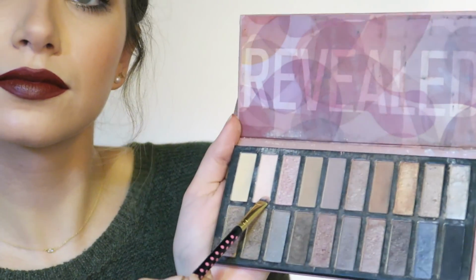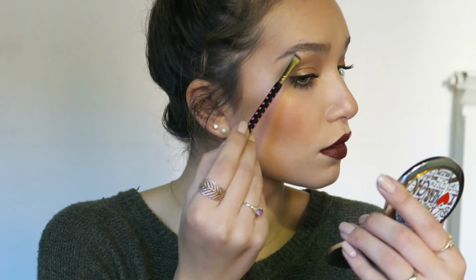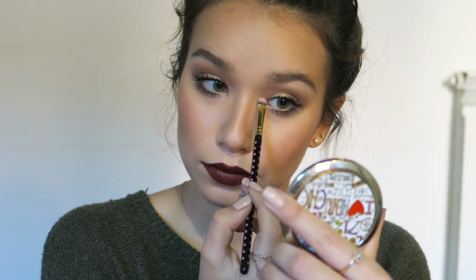So that is basically everything. And then last second, I decided I wanted to do a little bit of highlighting, and I just used that light pink from the Revealed palette under my eyebrows, on the inner corners of my eyes. And then I also used it down the bridge of the nose and on the Cupid's bow.